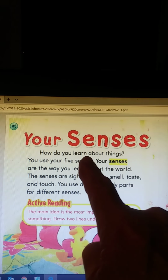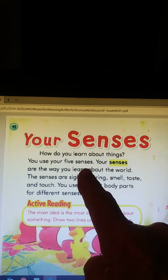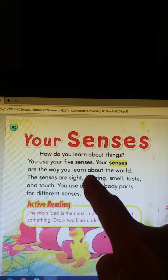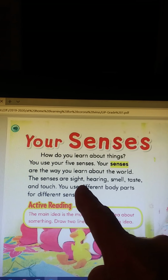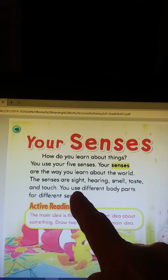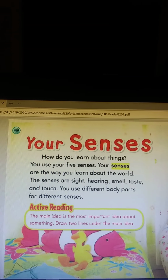How do you learn about things? You use your 5 senses. Your senses are the way you learn about the world. The senses are sight, hearing, smell, taste, and touch. You use different body parts for different senses.